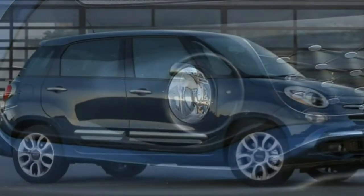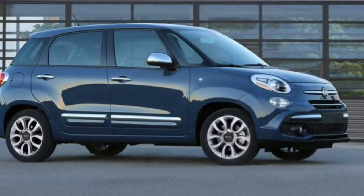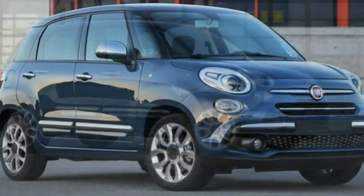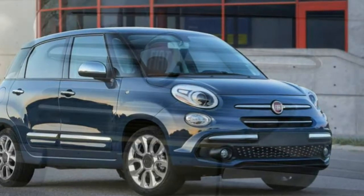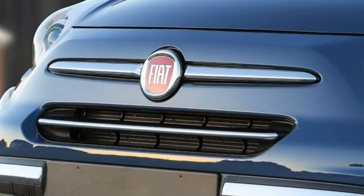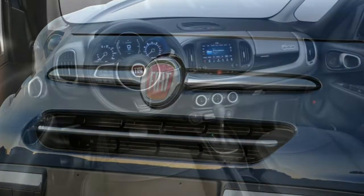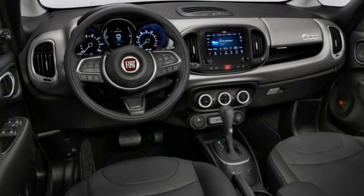The uniquely Italian design brings a little flair to the conservative class, and the 2018 model's new back and front fascias provide an updated look when compared with previous model years. Aside from the exterior design, however, there isn't much reason to choose the 500L over one of the other compelling choices in its class.